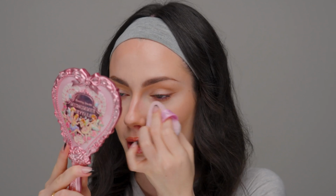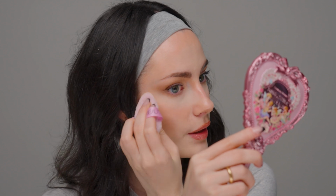Usually there are like some fine lines that happen before I set my concealer, but this concealer is just that good. I feel like this powder is kind of a dupe for the Huda Beauty powder. I don't hear anyone else say that, but I do feel that way. It is super brightening for under the eyes. I'm really only going in with the tiniest amount, but still you can see there's a little bit of excess. I'm just gonna kind of let that bake on there for a minute.